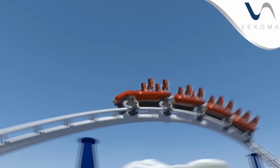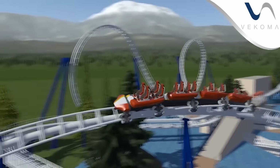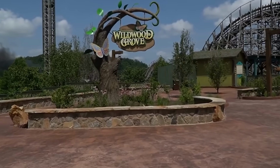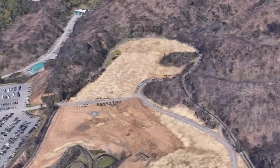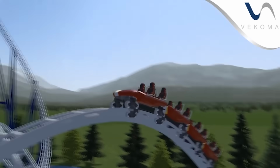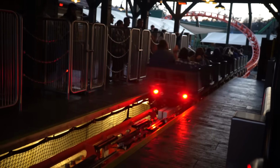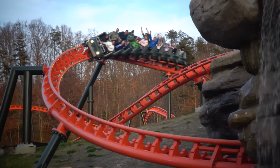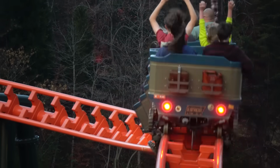A few years ago now, I predicted a high-thrill multi-launch coaster by Vekoma for a Wildwood Grove Phase 2. Now, when I made that prediction, we still weren't quite sure what plans Dollywood had for the remaining land. Whether they wanted to continue that family-based land, or switch it up and develop some higher thrill rides. After all, they ended up getting that Vekoma launch coaster, but definitely in a family style, showing us that yes, they want to keep expanding with family rides.